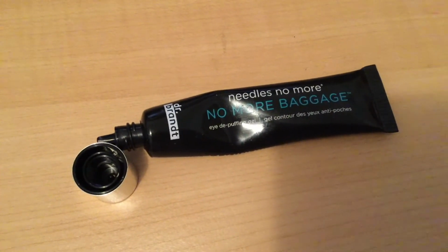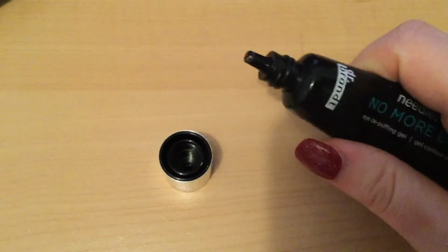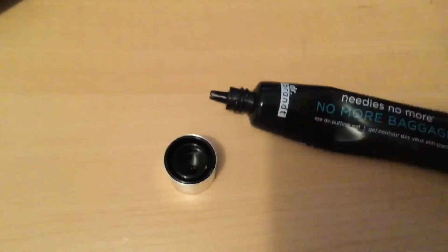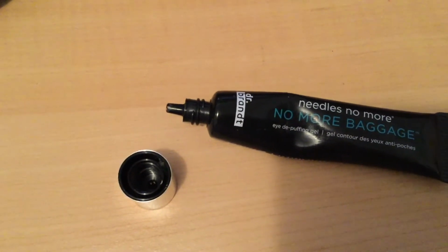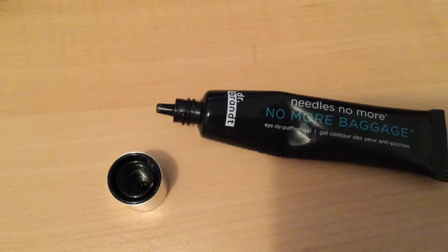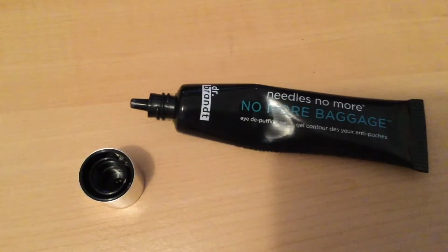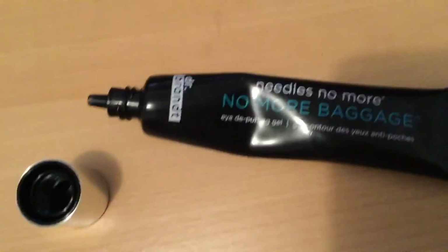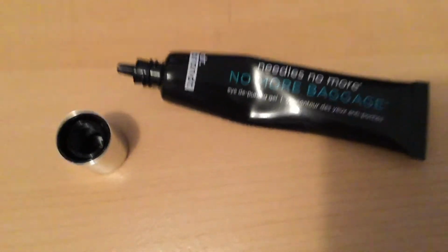And it's a little bit grainy. So if you do find that it's a little hard to squeeze out, just squeeze a pin, because it just might be one of the grains is stuck in the opening. So that's totally normal. This gives you instant gratification. For longer term, you might need to use something else. But to get rid of my bags and my puffiness, this 100% works, and I'm super happy with it.